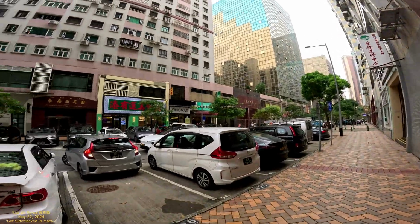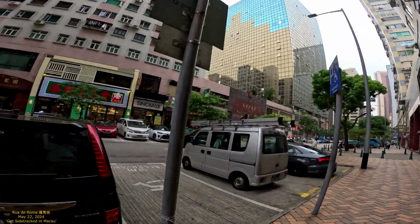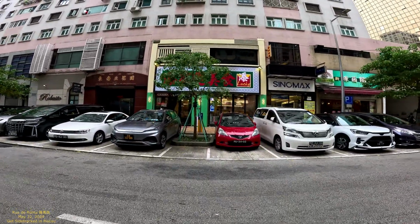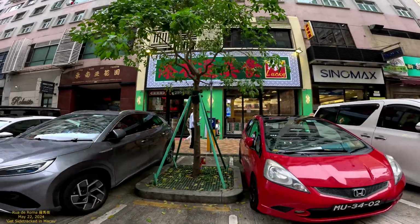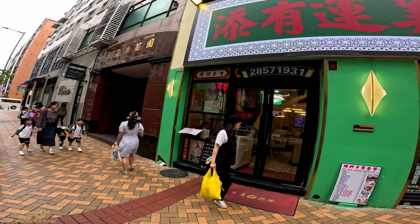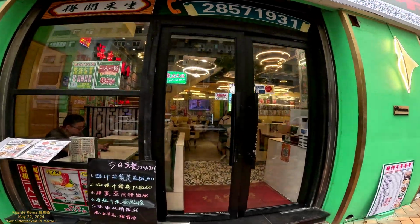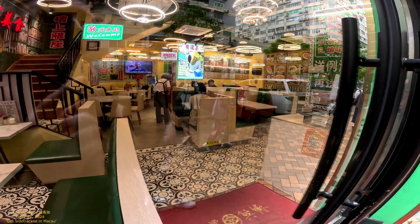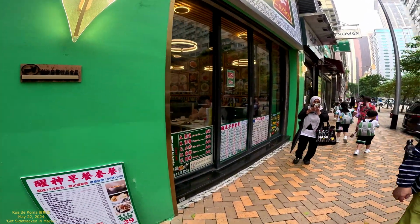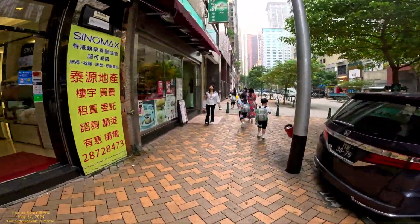Okay, so what I want to do now is I want to go over to that green restaurant over there, because that's kind of a typical Macau style. Let me just walk directly that way. It's called Lucky. So you just kind of see, it's called Lucky, and then it has kind of a theme. So let's just kind of walk into it a little bit. So you got all these nice chairs everywhere. So kind of Macanese-ish shop, which also is kind of similar to Hong Kong style as well.